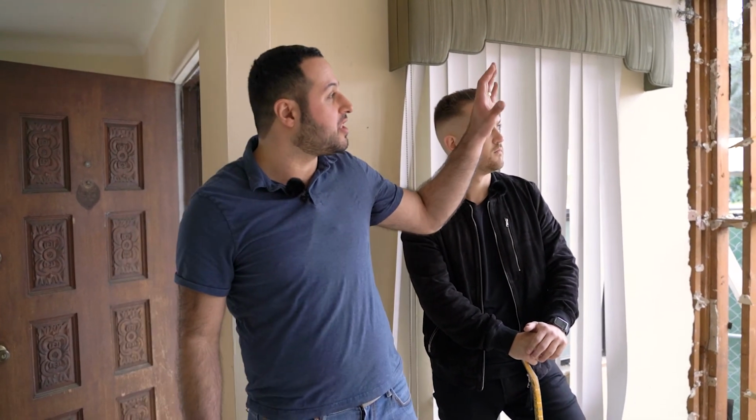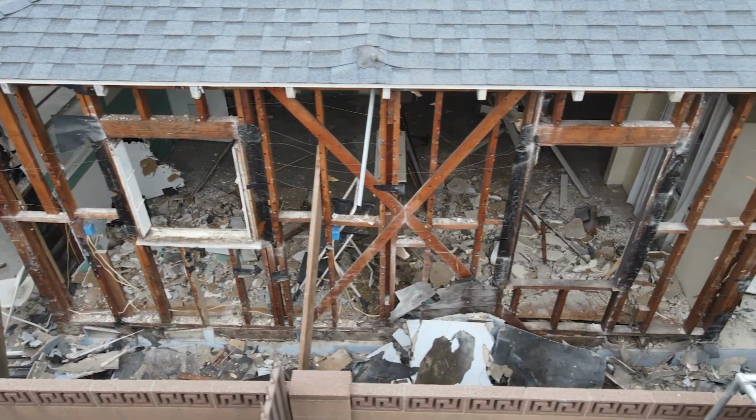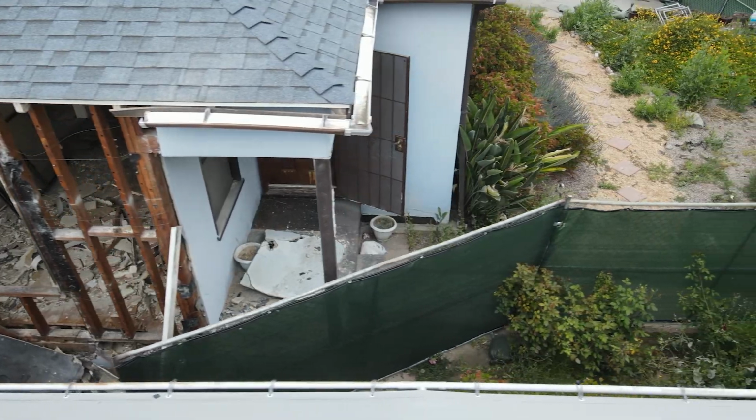So we're going to talk about what's being demoed and what's staying here. So basically we're demoing pretty much the whole house. The one wall we're keeping is this one right here. So the demo guys came in here, they separated this wall, they braced it, and that's separate from the house. The reason we're keeping that wall is for setback purposes.